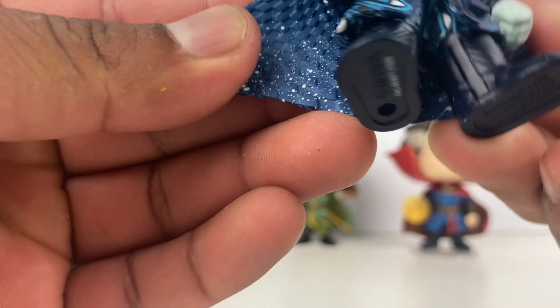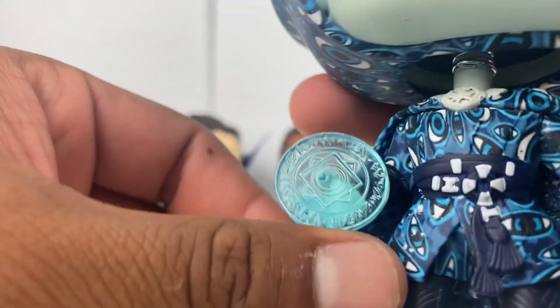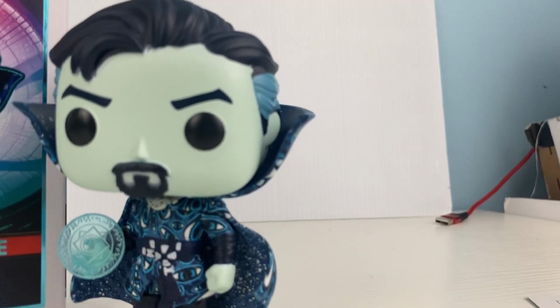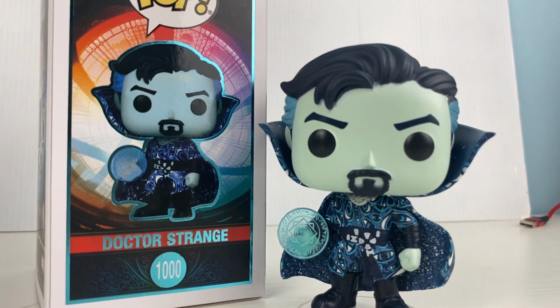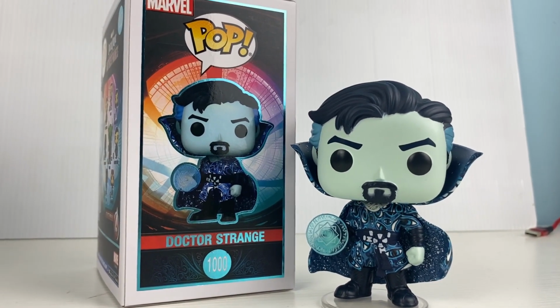We take a closer look at this. Again, the eyeballs on it, we get a little nice belt design. The little projection is going to be a little bit different. It's going to be clear blue rather than yellow. The inside of the cape looks cosmic with stars, or it might just be white speckled.